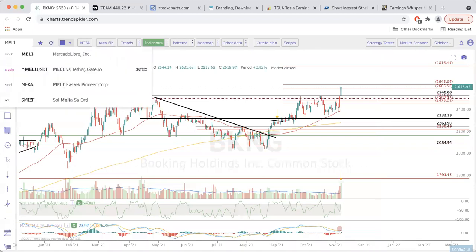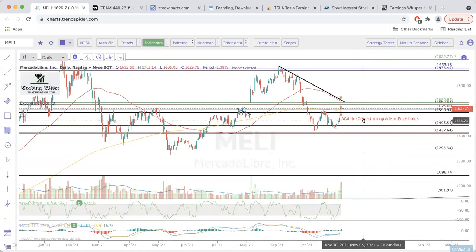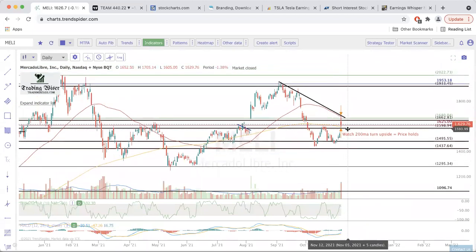MELI, great earnings. So something to note in MELI is that the yellow line that you see, that's the 200-day. It gapped above last Friday, but it pulled back. It failed to close above the 50-day. The red line you see is the 50-day. Now, what I'm watching is the 200 MA is pointing down. So once it gets flat and rises up, it's going to be a strong buy signal. Okay, the confluence between the 200 rising up and the 50-day is a very strong buy signal.